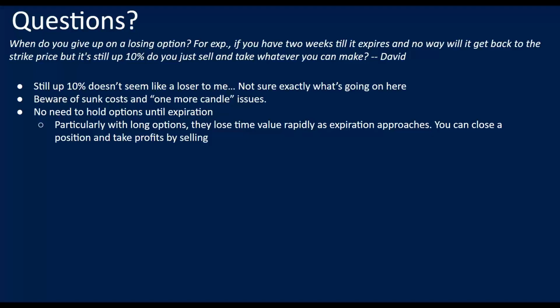All right, when do you give up on a losing option? For example, if you have 2 weeks till it expires and no way it will get back to the strike price, but it's still up 10%, do you sell and take whatever you can make? So, yeah, this is a little bit interesting to me because it says losing options, but also says still up 10%. So yeah, I don't know. In my experience, if you're up 10%, you're winning. But it's possible I don't entirely understand the question here.